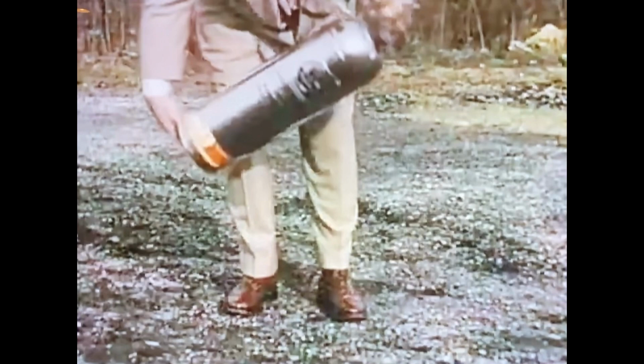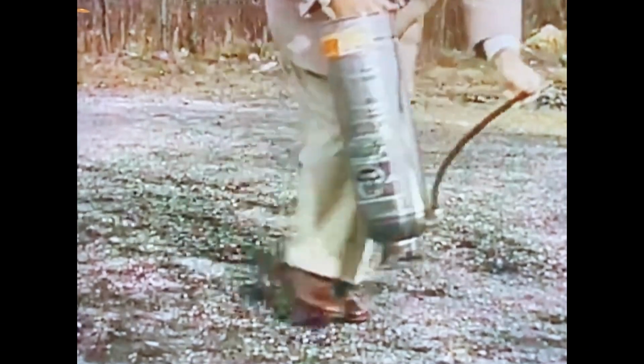Since you must bump the water extinguisher to make it work, it is a good idea to train yourself to bump all 2.5-gallon extinguishers on the ground. It's a rule that will overcome mistakes.